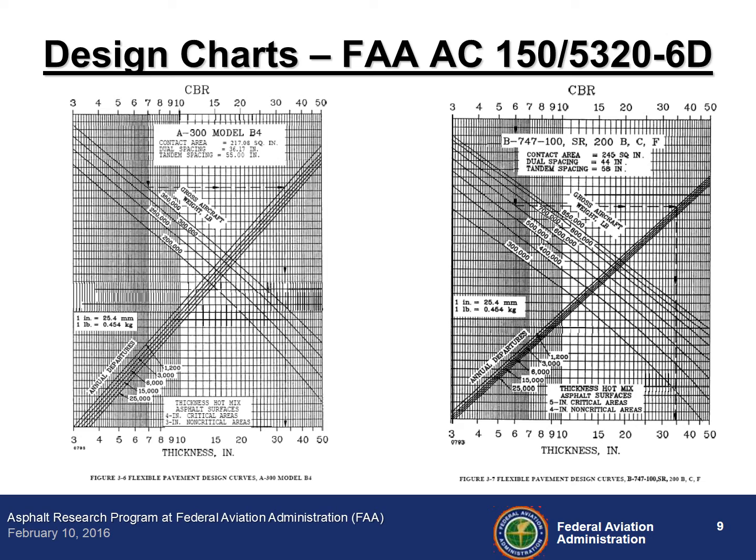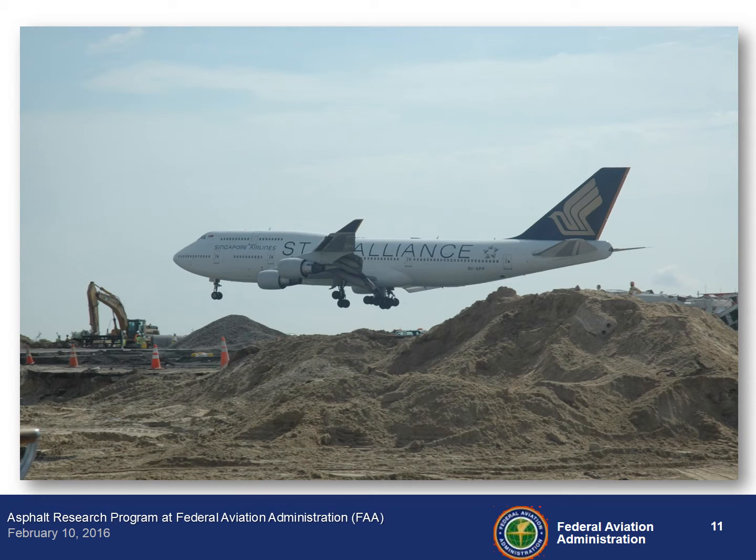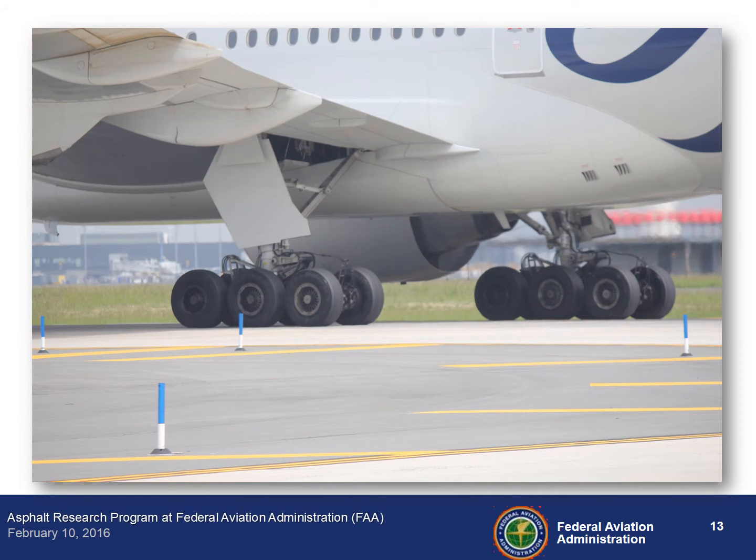And I don't know if you remember, but the FAA design procedure had these nomographs where you would go and get the thickness of different layers. And these were all based on the CBR design procedure. So they covered landing gears that were very simple, single wheel gears, to the Boeing 747 that had four wheel gears. And the wheel loads for this aircraft were around 44,000 pounds per wheel. Then came 2 6-wheel landing gears and then 2 4-wheel landing gears. And if you use existing design procedures to evaluate how the pavement would perform, you would need pretty significant thicknesses to prevent early failures. And an aircraft manufacturer cannot sell an aircraft if those aircraft can't land on the airports.